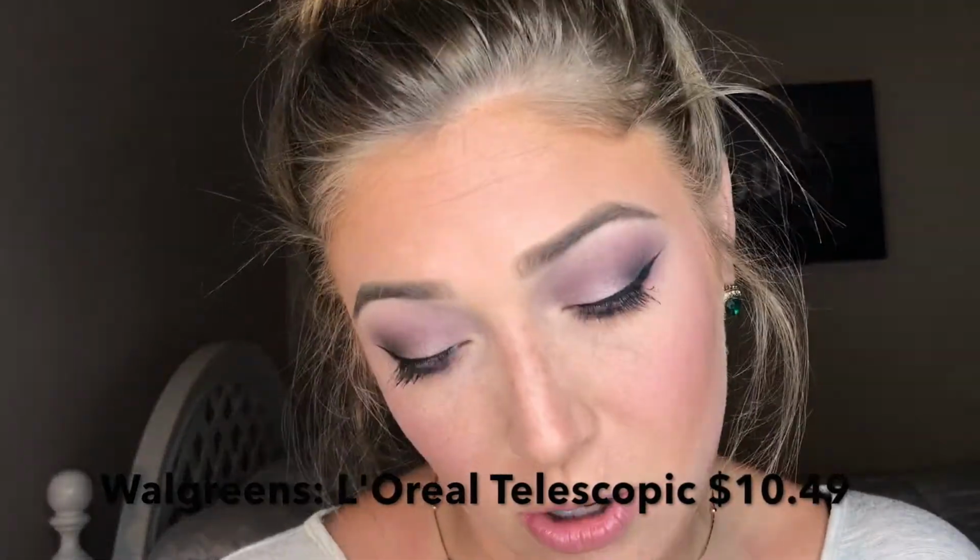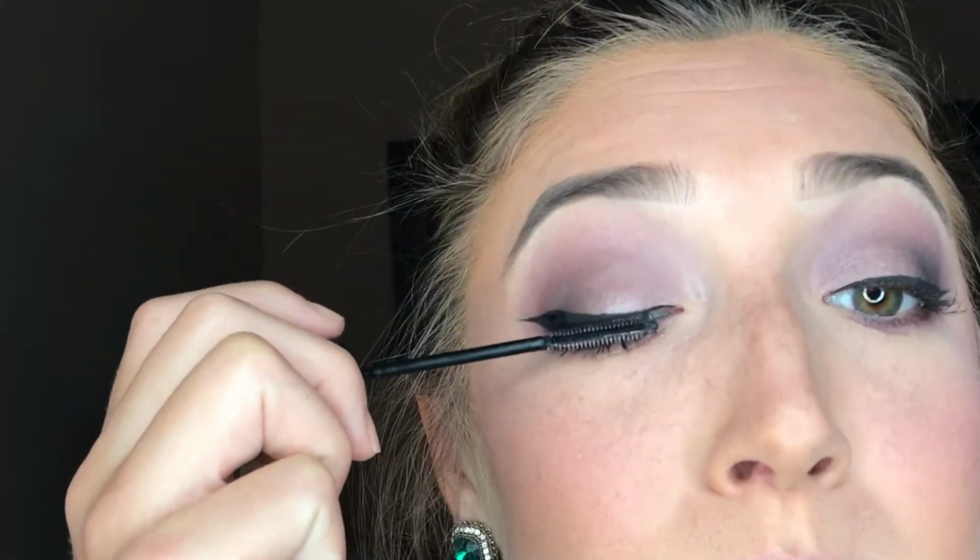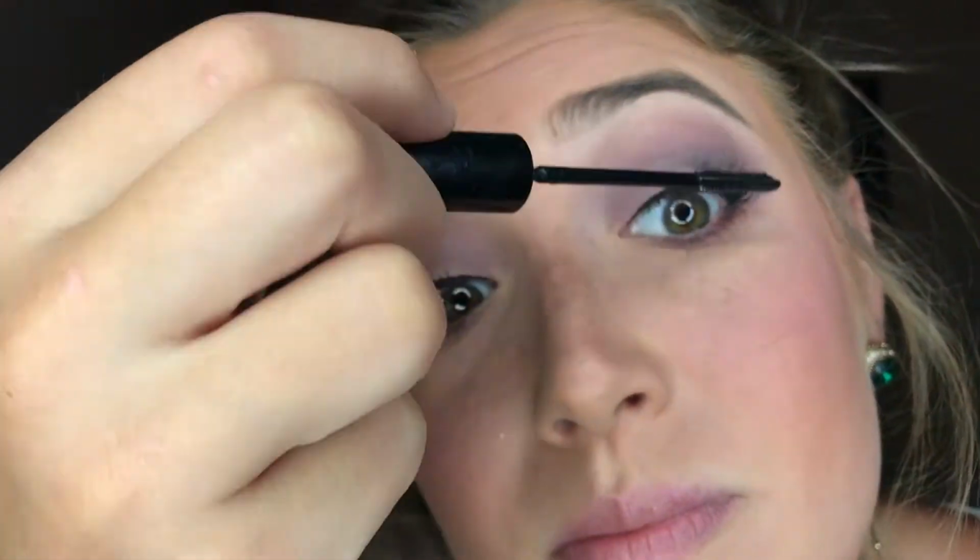I feel like good enough. This is my favorite drugstore mascara. Oh my god, it moved. This is my favorite drugstore mascara. It is L'Oreal Telescopic in Carbon Black. My baby hairs are trying to steal the show. Never pump your mascara like this because that just puts air pockets in it, if you didn't know.